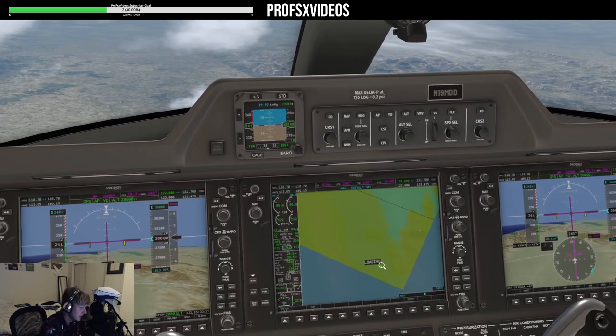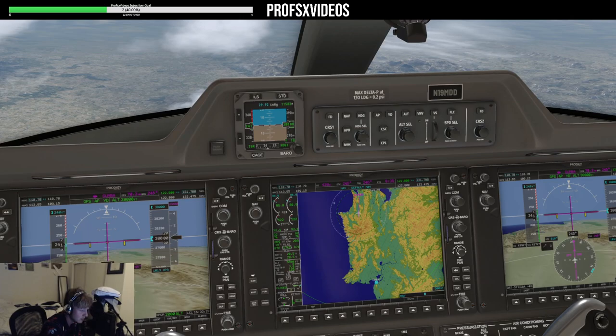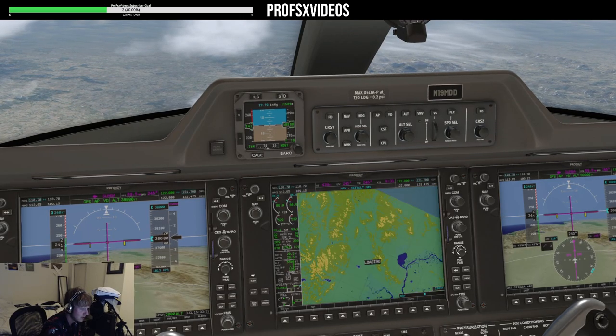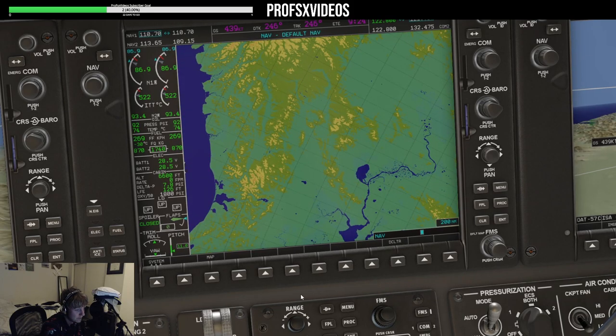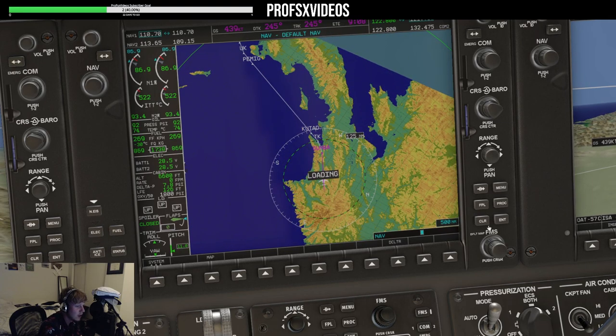My pet peeve is how it always loads really long. But I guess it is what it is. Why is it centering here, though? That's weird. Maybe because of next rad? I think I just found a bug. See, I'm zoomed out. Ah, never mind.